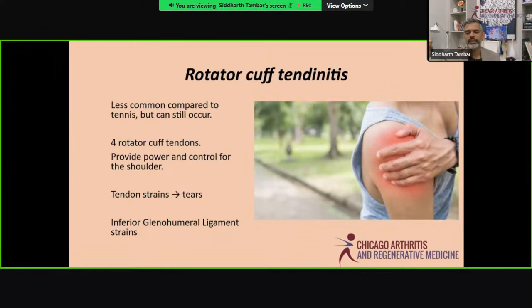Next common issue that I hear about are rotator cuff issues, rotator cuff tendonitis. A bit less common than tennis. In tennis, you do more overhead activity because of the serve, and the ball is heavier, the racket is heavier, so it tends to strain the shoulder more. While in pickleball, you're serving underhanded, so you don't tend to have quite as many rotator cuff problems, but they can still happen just because you are using your arm so much.